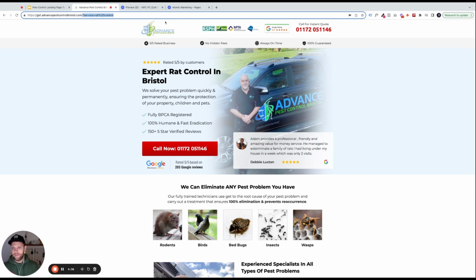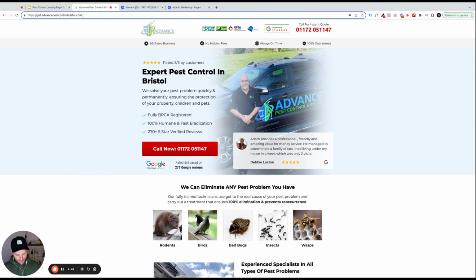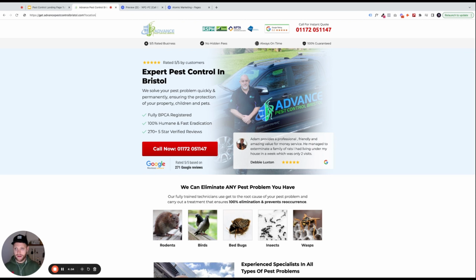So you can see here, if I remove that string in the URL, we have expert pest control in Bristol. Now, if we add a parameter on the URL string, let's say location equals London, we can change our location in the headline by just changing a string in the URL. And so when you've got a campaign, say in Google Ads, you're targeting different locations, or you've got different location-based ad groups, you can change this location very easily just by changing the text here, so that you don't need 100 different pages to target all your different locations.